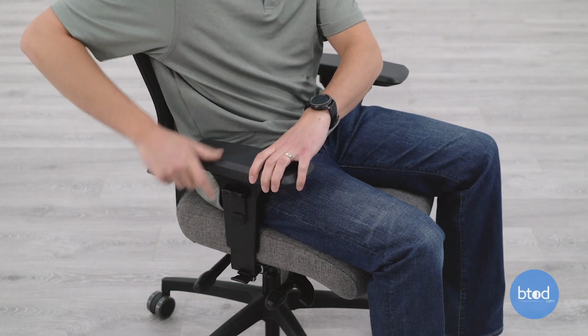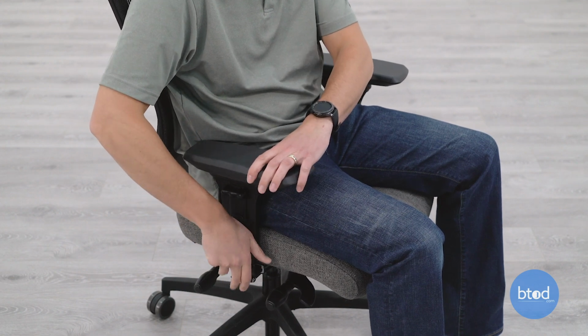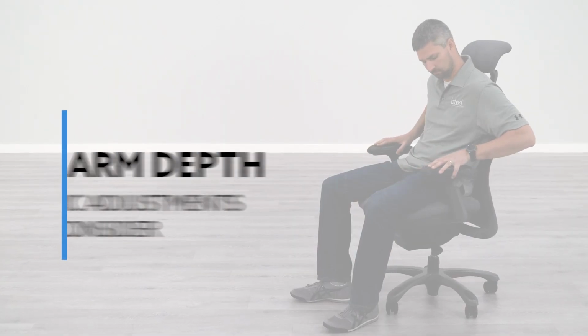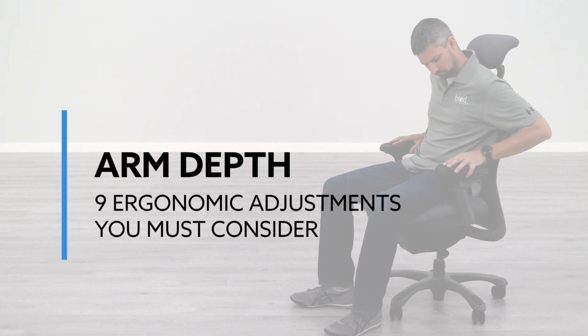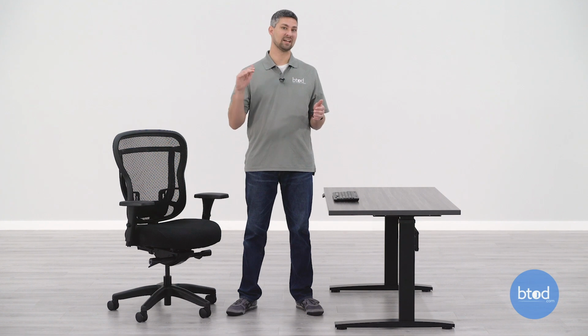So these arm pads can move out and in, and then the entire arm can move wider or in. The third type of arm adjustment we're going to talk about is arm depth adjustment. We don't consider this to be as important as the height or the width of the arm, so we only give this 4 potential points. Now, this can be especially nice depending on what kind of desk or what kind of workspace you have.